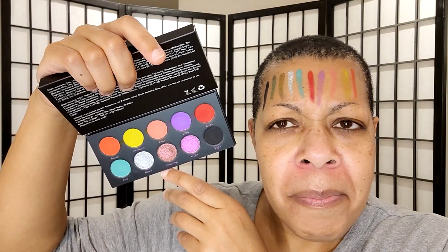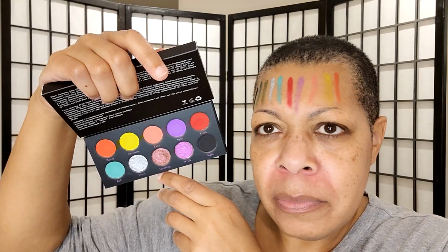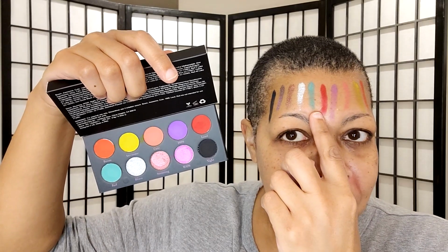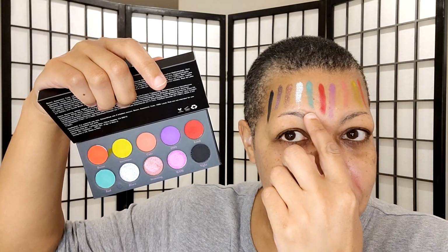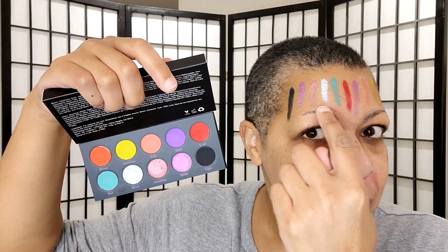Yeah, I do think it's a pretty palette. Where I would live would be from Rad over to here, but I cannot use Rad because it's a pressed pigment. But these here, I am excited about.